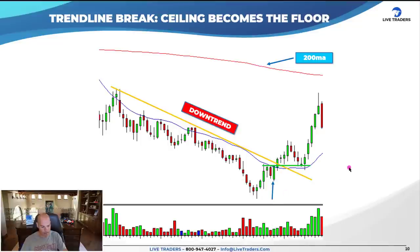We basically have a sell setup failure. Should have held there. Should have held below the moving average. Should have held the trend line. But it didn't. Didn't hold the moving average. It didn't hold the trend line. It put in a higher high. Okay, that's a higher high. And over here, higher high and higher high.